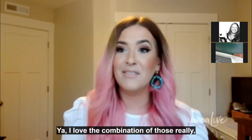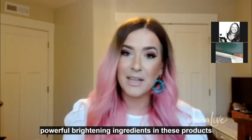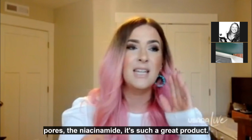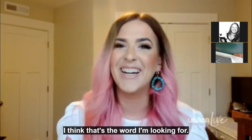Yeah, I love the combination of those really powerful brightening ingredients in these products. Like you said, pores, the niacinamide, it's such a great product. It's so well-rounded. I think that's the word I'm looking for.